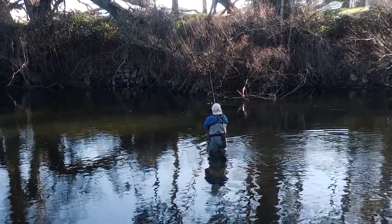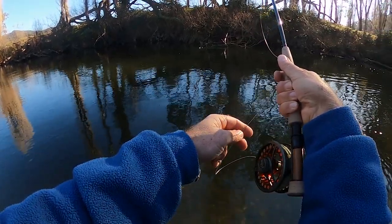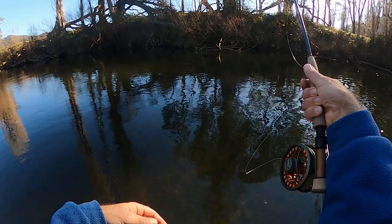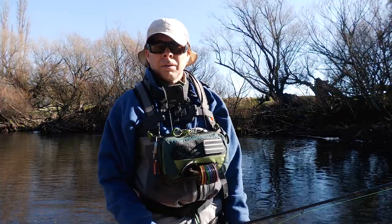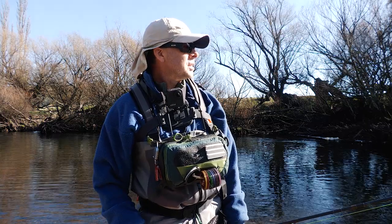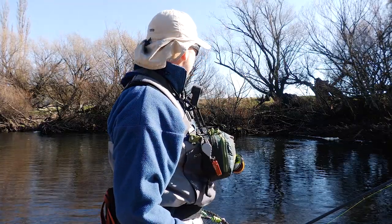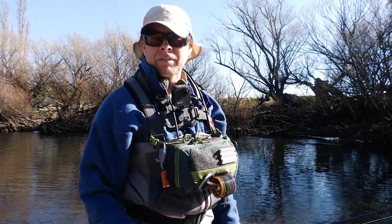Despite my best efforts, I just wasn't finding any action in the deeper, slower sections at the back of the pool, so it was time to reevaluate the strategy. Well, I'm just struggling a bit so far, guys. There doesn't seem to be anything happening. There's nothing hatching, and I haven't found any active fish, haven't seen a rise.